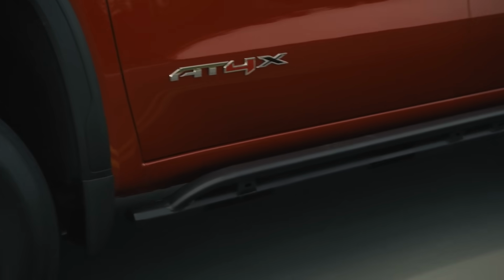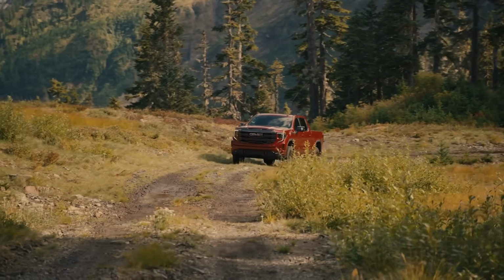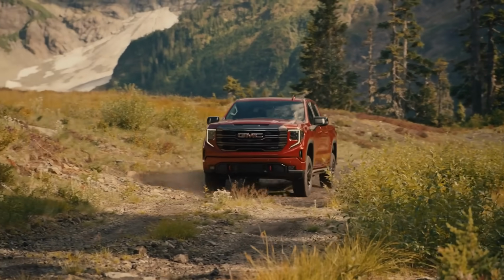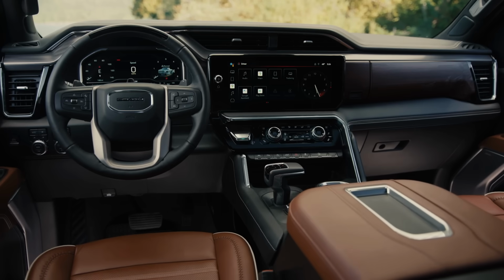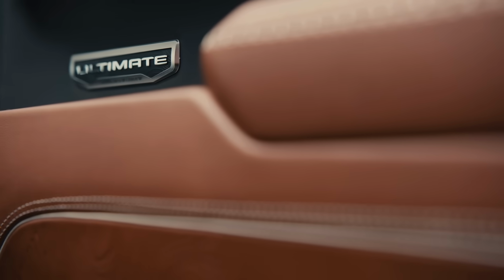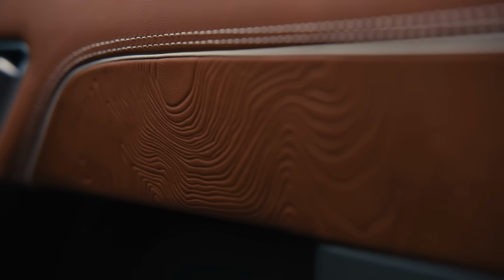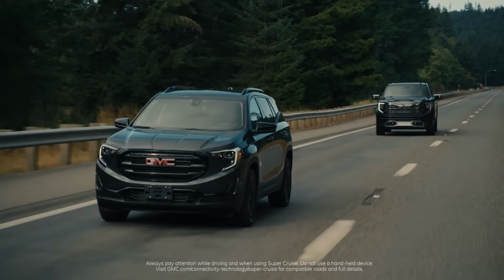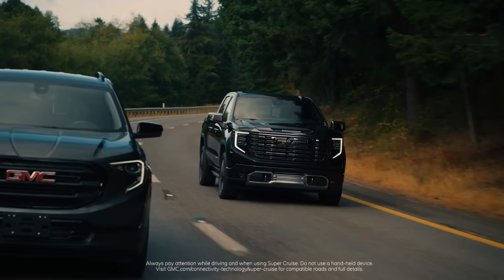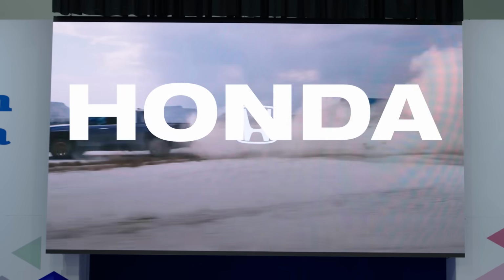The AT4X is essentially the GMC version of the Chevy Silverado 1500 ZR2, so expect even more off-road upgrades than the standard AT4, plus additional luxury features. Last year's Denali Ultimate package is now its own separate trim level and upgrades the Sierra with unique extras like laser-etched open-pore wood and leather trim throughout the cabin. Standard on the Denali Ultimate and optional for the Denali is GM's Super Cruise hands-free driving system.